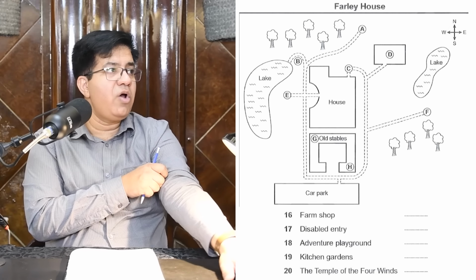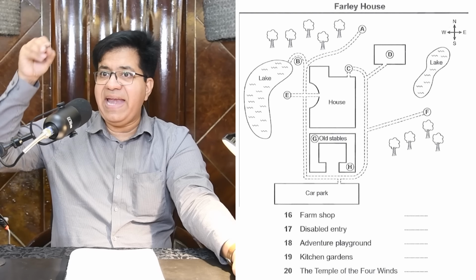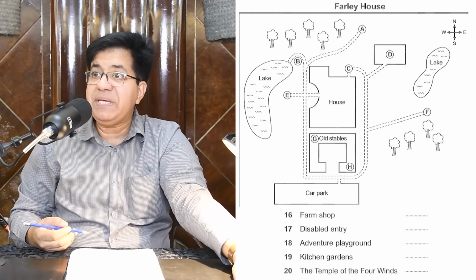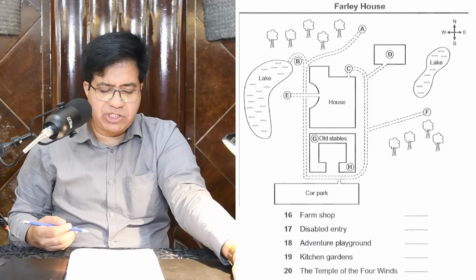All right. So they said northern end of the larger lake, and then they use the word bend. So there is only one option, that is option B. Correct answer is B. Next, they have kitchen gardens.